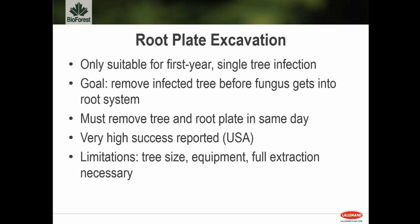In the United States, this procedure is being used and it has a very high success rate, between 90 to 100% effectiveness in stopping the spread of the pathogen. Again, there are a few limitations here. Larger trees obviously require more resources to remove in this manner. The equipment, again, can be costly, and full extraction of the root system is necessary in order to remove all of that living tissue.